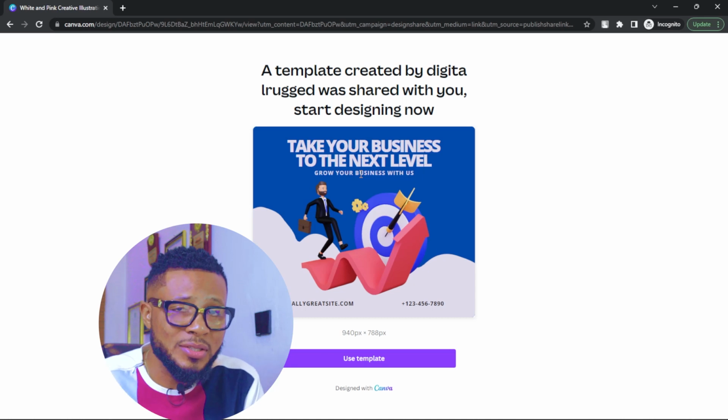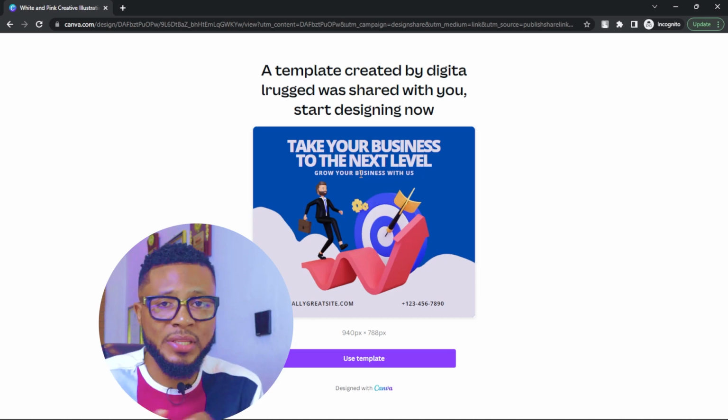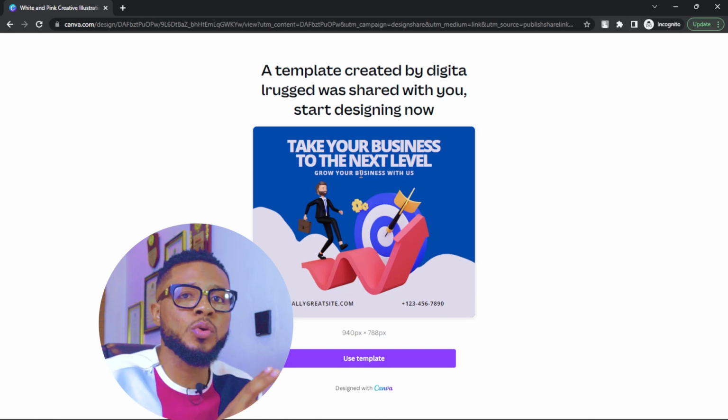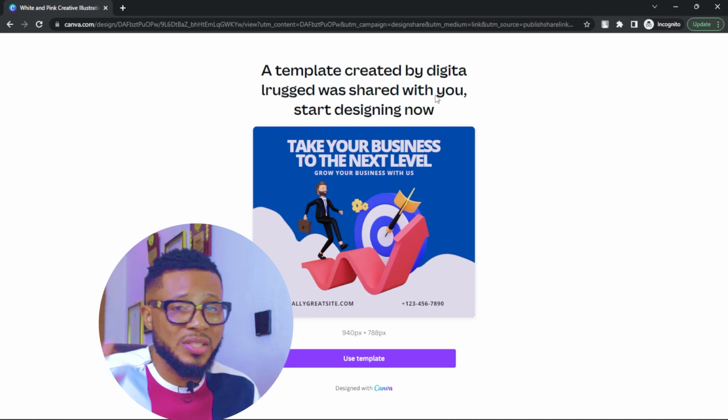But always make sure you tell them that they should make a copy first and then change all the write-up and everything that they want to do on the copy, so that they will not affect the original design. Okay, so that is exactly how you get the link that you use to sell your template.